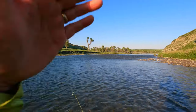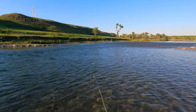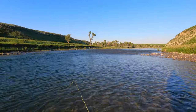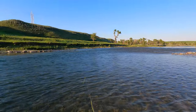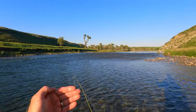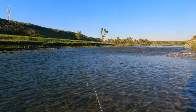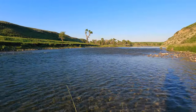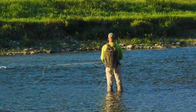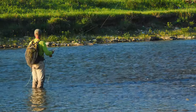I'm trying to do this expeditiously, but methodically, just for the video purpose. Would I go slower? Yes, I would go even slower than this. The reason for the long leader is so that I can land my fly line well back of the seam line in the shallowest stuff, allow my fly to turn over, get right into that shallow riffle, and not spook anybody in the meantime. Right now, I'm not seeing shapes.